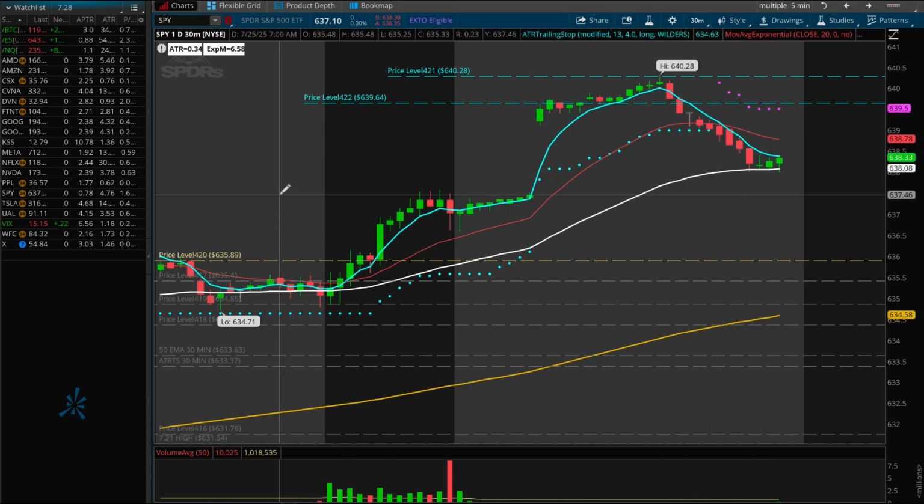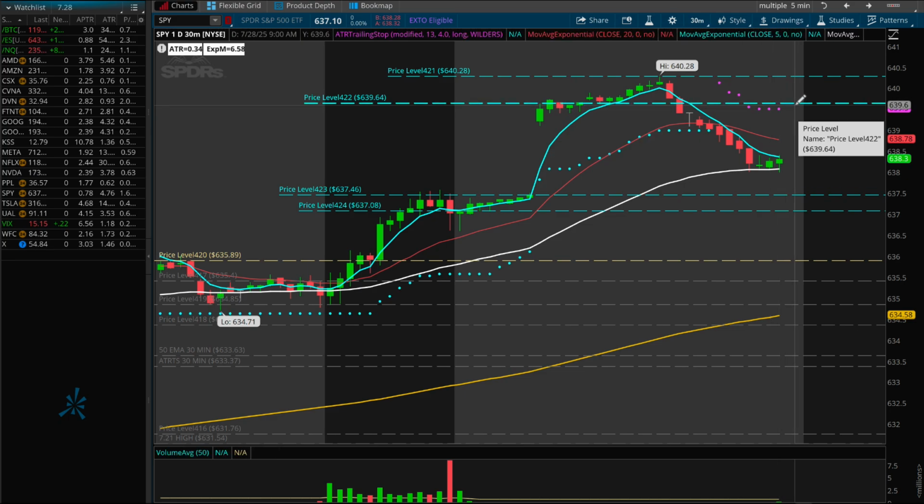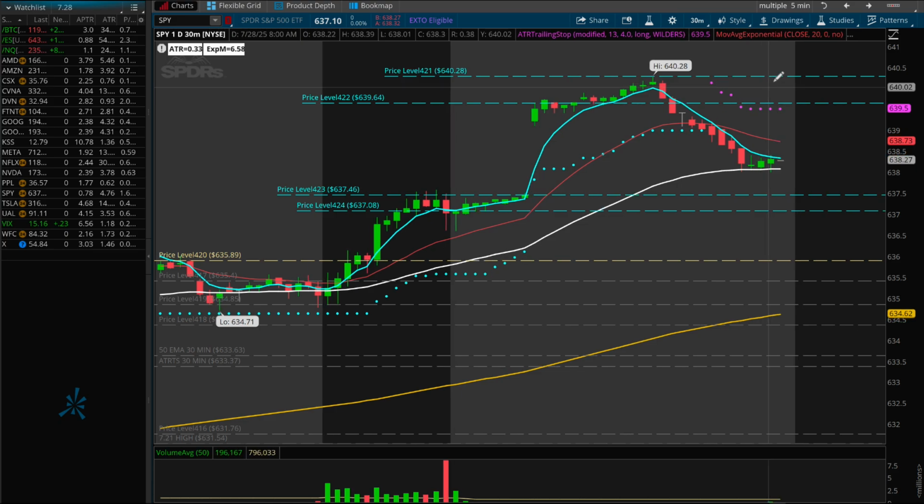So where are the trouble places for the SPY as of now? Let's say back to the upside, we would need to get back up above the 5 EMA at 638.38. We can also use the 20 EMA at 638.78, not very far away. Now, should we break that, y'all see the ATR trailing stop is around the 639.30 area, 639.50. Yes, 639.50, breaking that 639.64. And should we break that, somewhere around the 640.02 and breaking that 640.28, not very far away.